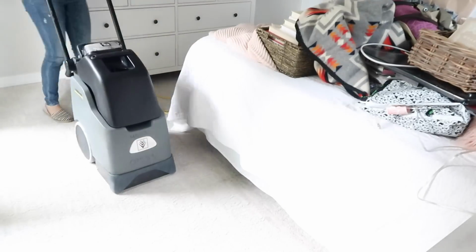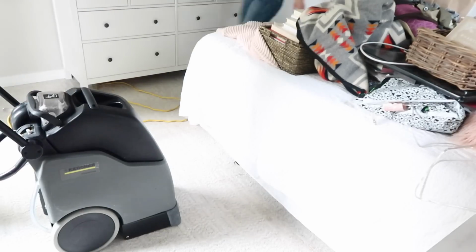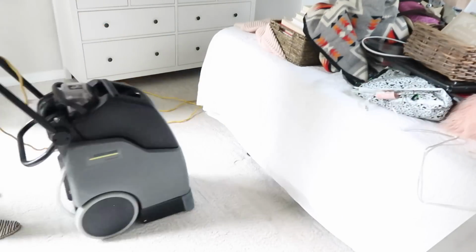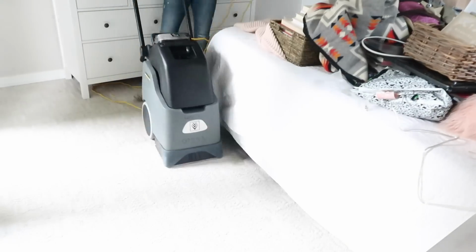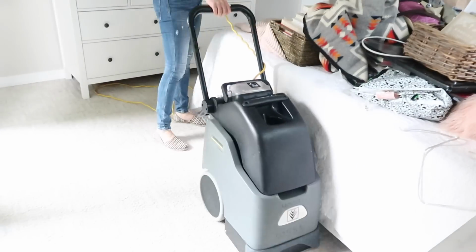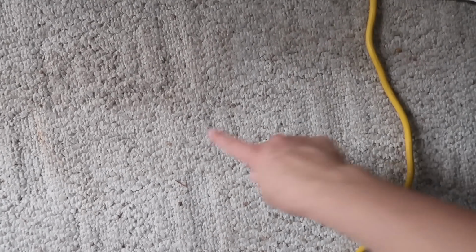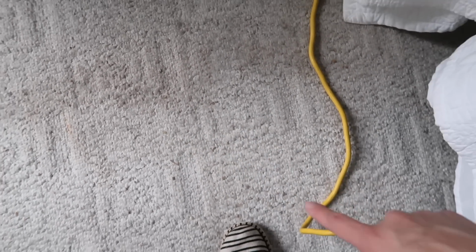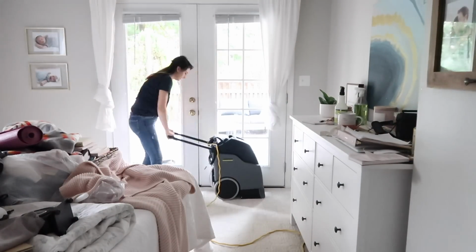Like I said earlier, I'm not going crazy moving my dresser and my bed. They're too heavy for me, but I did try to push it out of the way so I could get underneath the bed a little bit on each side, and I did for sure move the small furniture. And I don't know if you can see this line in the carpet, but the side closer to me has been cleaned and the other side is still dirty. That's how well this carpet cleaner worked.